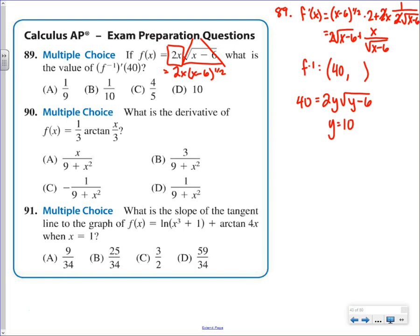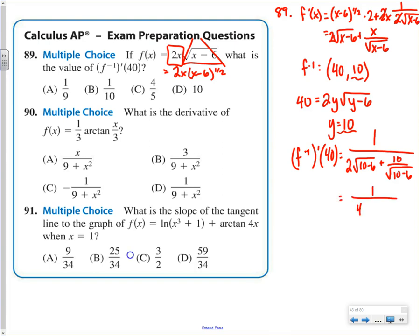At which point, my formula says what? F inverse prime of 40 is 1 over, take this guy and plug in that guy, right? So it's going to be 2 square root of 10 minus 6 is going to be 4 plus 10 over square root of 10 minus 6. Square root of 4 is 2. 2 times 2 is 4. Square root of 4 is 2. 10 over 2 is 5. What's my final answer?